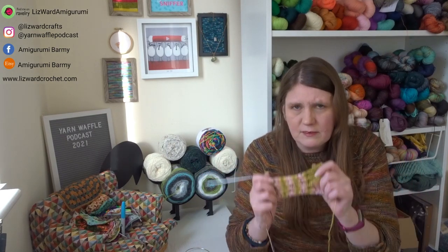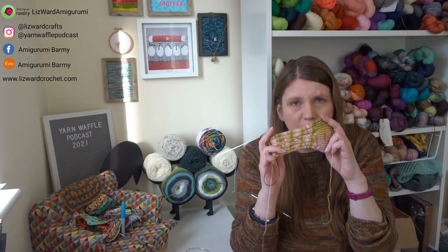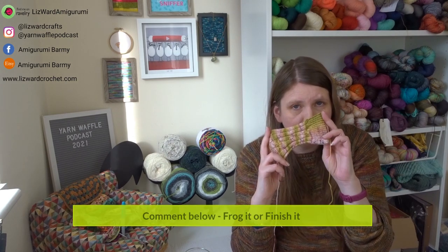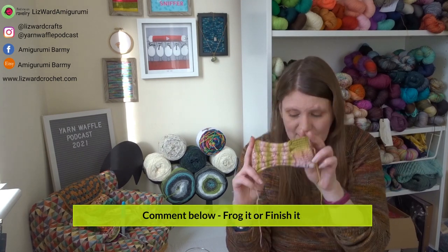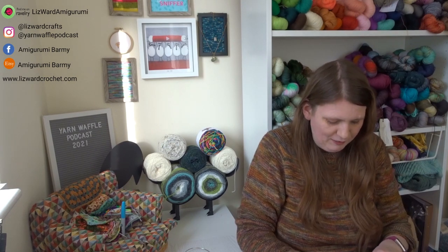Okay, there's no way I'm going to get this camera to go back in the same place. Right, sorry about that. Sorry if it's a weird angle now because I've had to move it. But yeah, I'm back. So I'm undecided about this one. If you have very strong opinions, give me a shout in the comments and say frog it or finish it. And again, majority rules wins. I will bow to your greater knowledge and judgment.